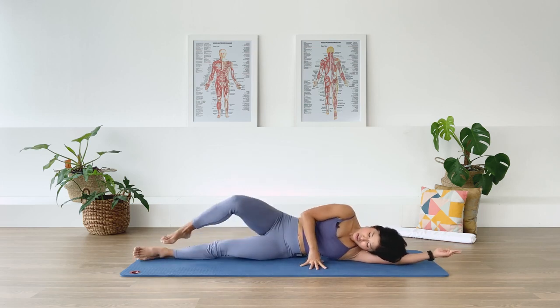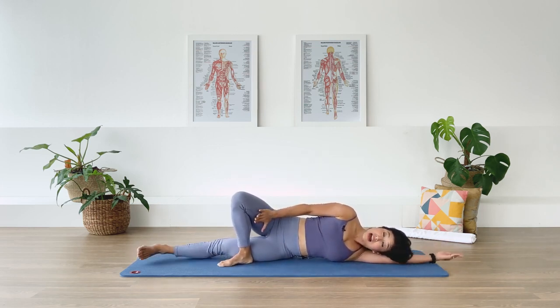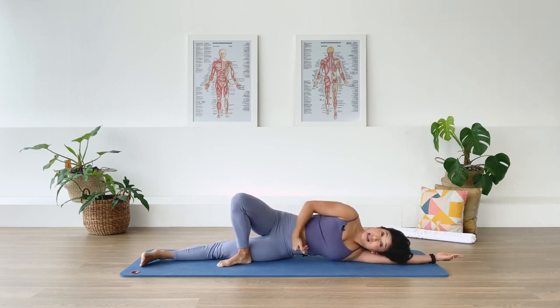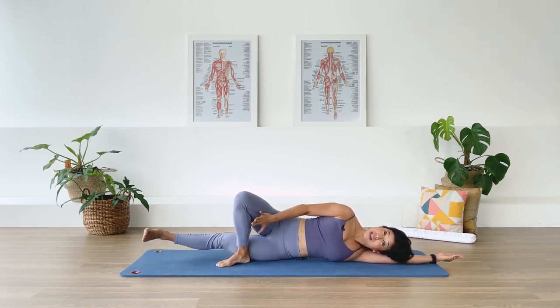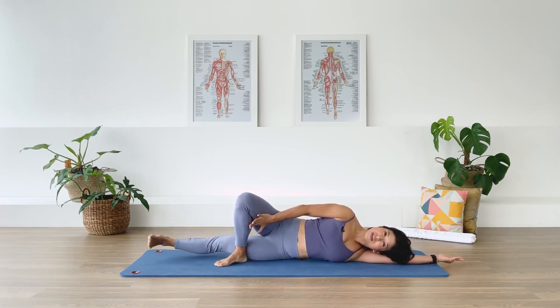Bottom leg is long, top one over. Press the top arm against the thigh, dorsiflex the bottom leg, lift the underneath waistline, and we lift. And done. And two, and three, four, five, six, seven, eight, nine, last one. Well done.